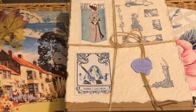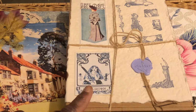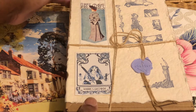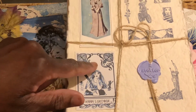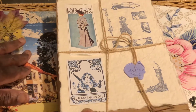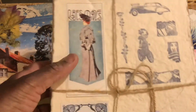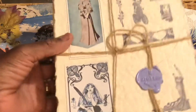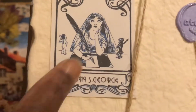Today a quick share really. I've just received my vintage ephemera box from Rosie at our atelier for May, and I've been so looking forward to this because it's vintage fashion themed and absolutely gorgeous. So I thought I'd do a quick unboxing and a really quick share of the things on my desk at the moment. As you can see, it's unopened. I received it a couple of days ago. Gorgeous.